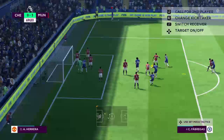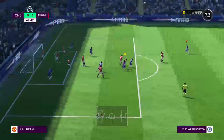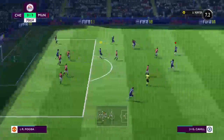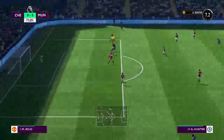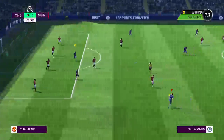Corner to be taken. Swung in from the corner. Cleared away, well away from goal. Cleverly done. Great save by a diving goalkeeper.